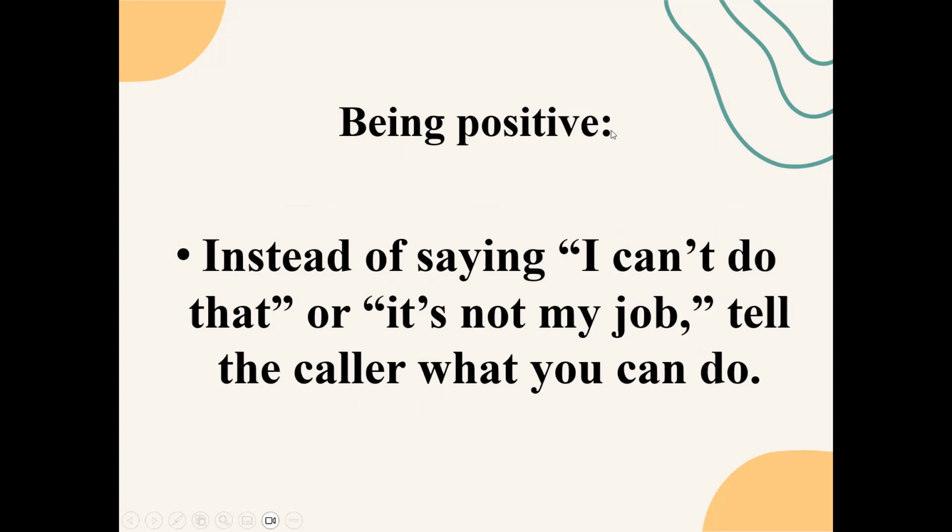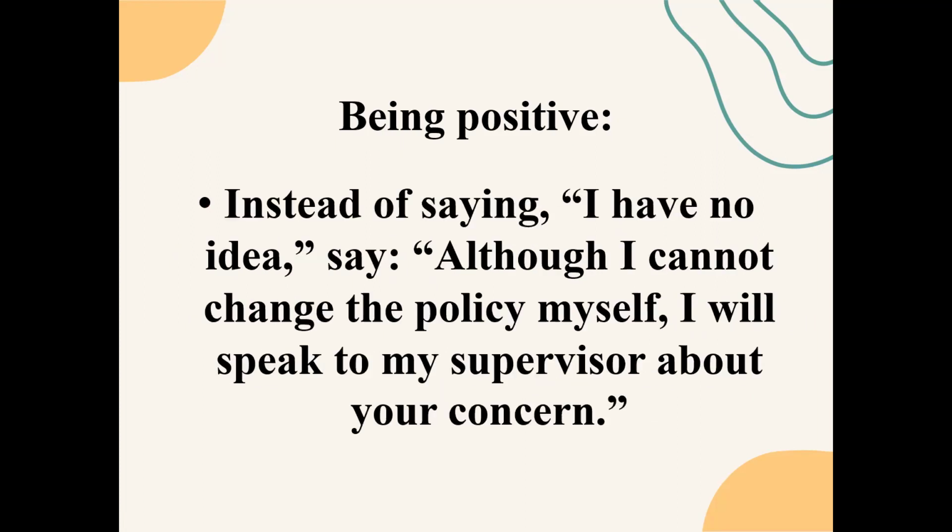Instead of saying, again, be positive, don't be negative. Instead of saying, "I can't do that," or "It's not my job," tell them what you can do. "I can transfer you to someone who will be able to help you." "I can transfer you to that office."